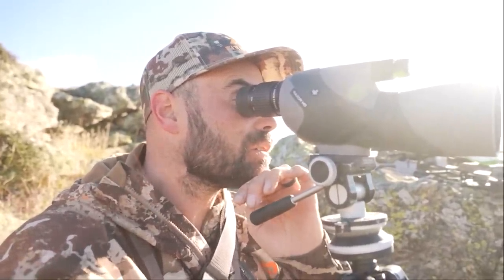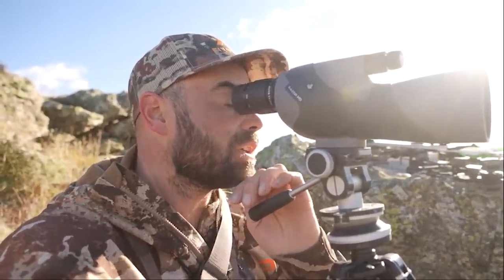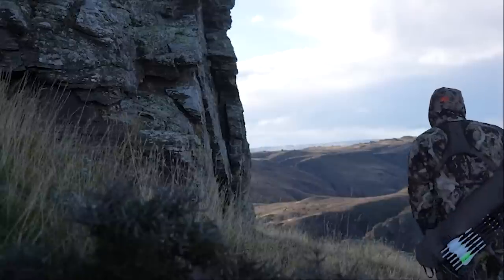He's nice. Now he's just sitting there chewing his cud. He might. It's a little windy today, so he's tucked out of the wind. I think I might be able to get in there. Try to get close enough for a bow shot.